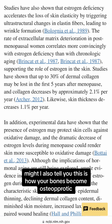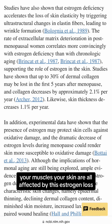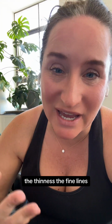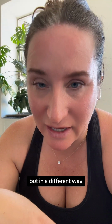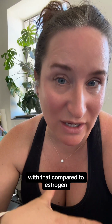Might I also tell you this is how your bones become osteoporotic? So, your bones, your muscles, your skin are all affected by this estrogen. So, treating with estrogen is treating the actual underlying deficiency. And when you begin to notice those skin changes, that structural architecture, the thinness, the fine lines, you are witnessing the change in your collagen and your elastin. So tretinoin or Retin-A, or retinoids, do increase the production of collagen, but in a different way, in a different pathway. And there is a higher likelihood of irritation technically with that compared to estrogen, but different pathways, different effects.